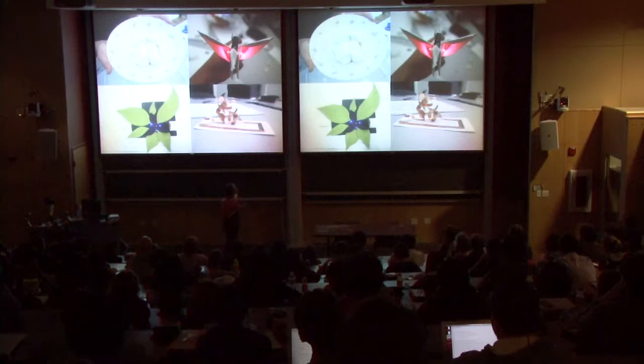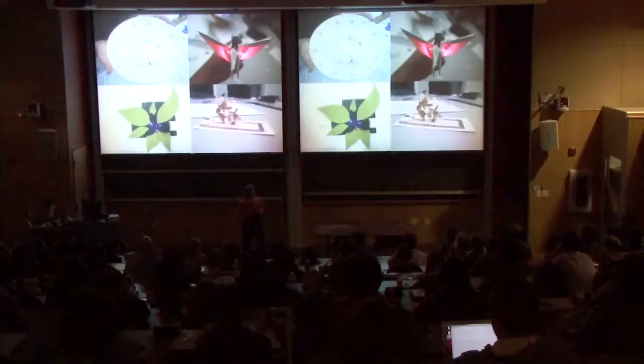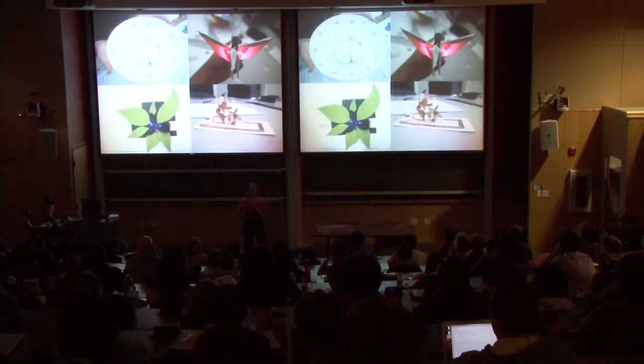I mostly won't say too much about these, but I wanted to point out a couple of the things that were surprising and compelling to us in some of these objects. On the upper left-hand corner, what you see is a bowl that a woman brought to one of our workshops, which was a paintable electronics workshop. We were envisioning that people would be painting onto sheets of paper.